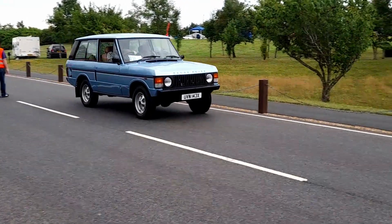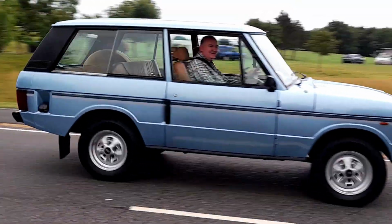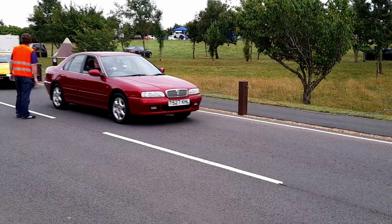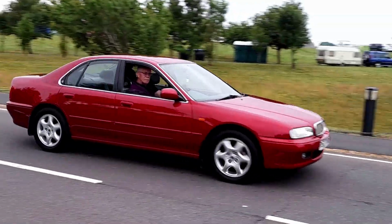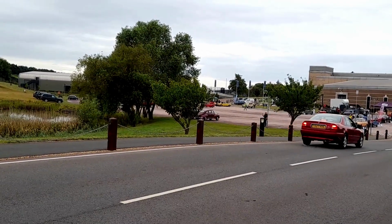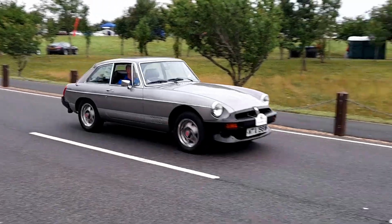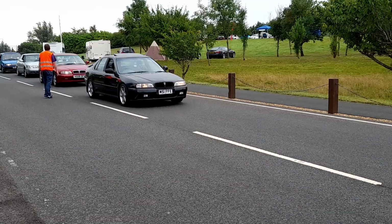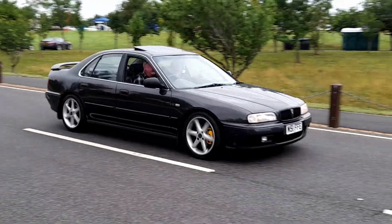Oh yes. Viscous fan coupling going off there. Two-door Rangy. Rover 600. Really nice to see. Ooh, bit of a throb from the exhaust. MGB. Another 600.